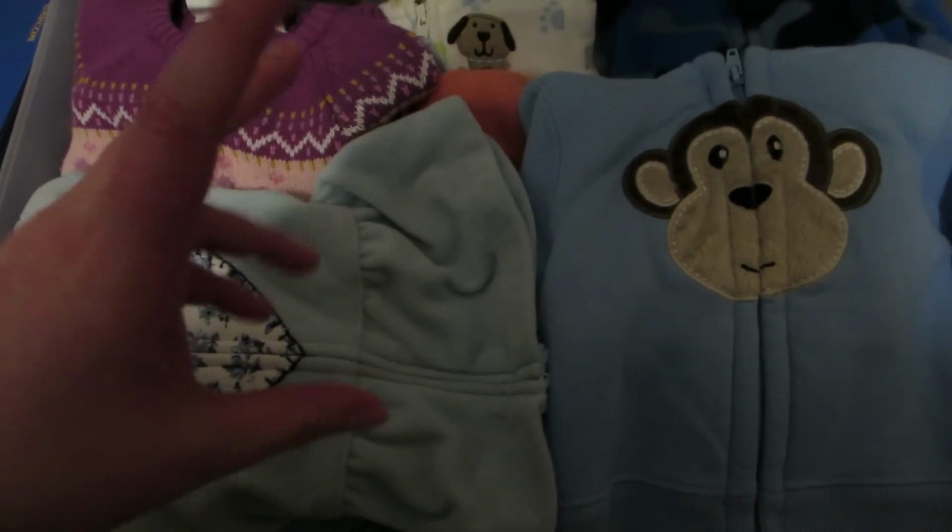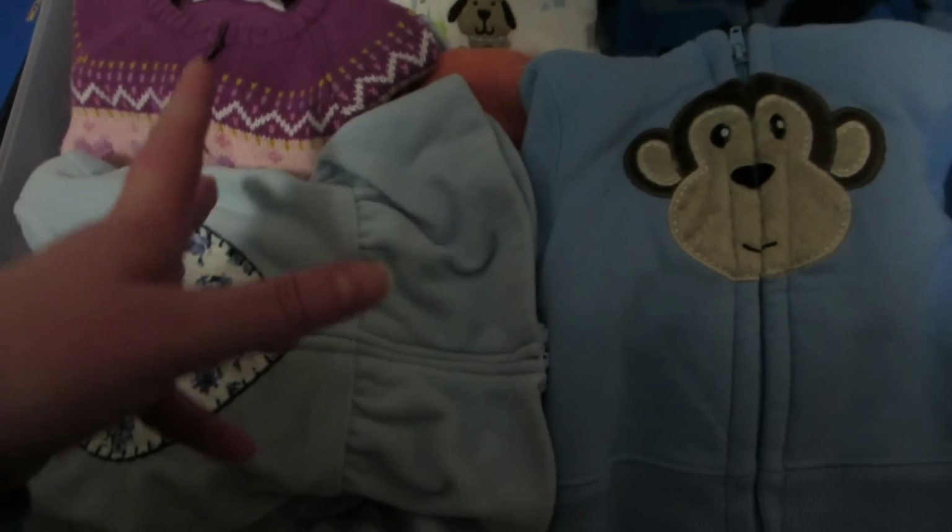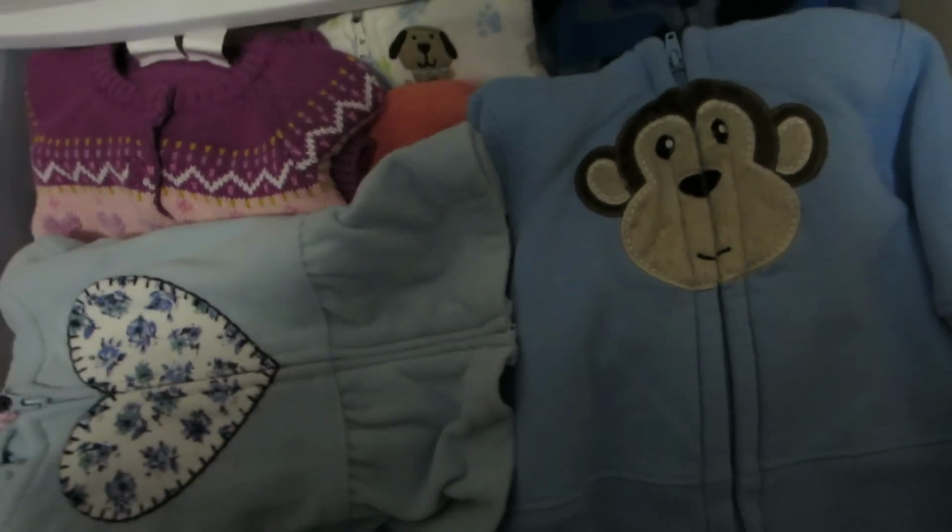And then this is jackets and sweaters for all the other babies. And it's stuffed to the max, so I'll have to dig through it to find stuff, which is kind of annoying. I used to have all the jackets and sweaters hung up in the closet, but they just started getting too bulky and I needed more room to hang dresses and stuff. So I figure they can just go here in the drawer. I just have to push them down to get the drawer closed.